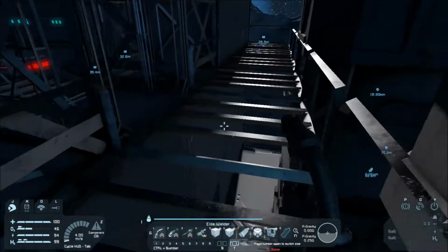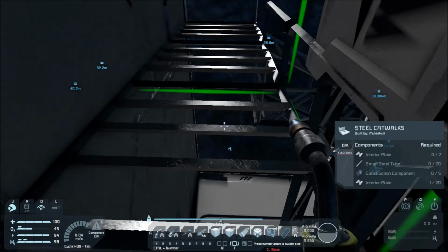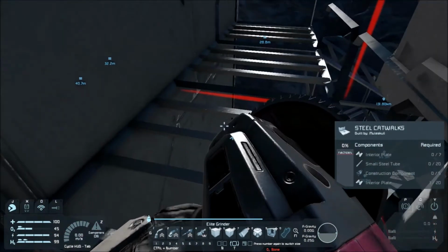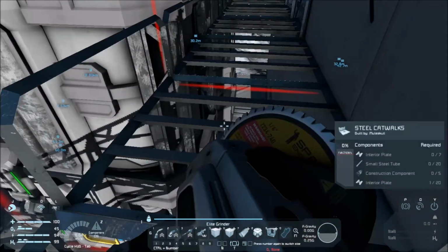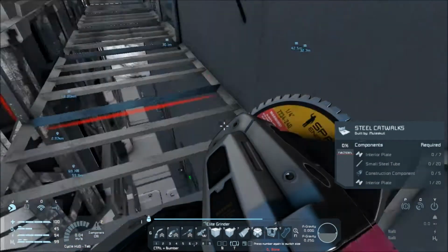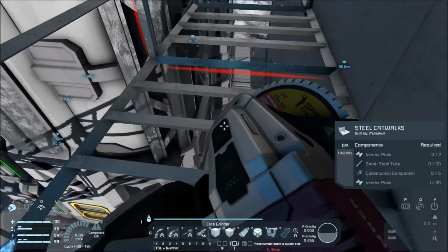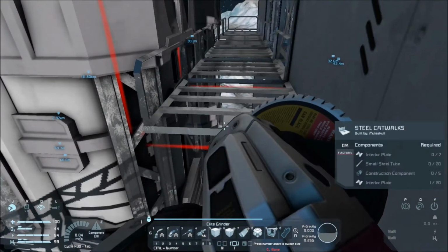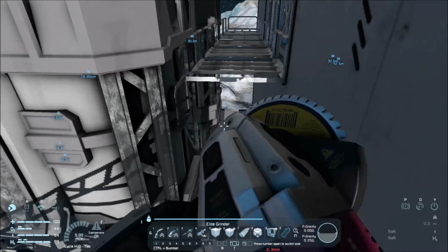Do we want to change this? Would it hurt if I did? Probably not. I should just continue the railing. It is a catwalk. I mean, you never know. This block could go away. So yeah, let's get rid of this one. And this one. We'll do a two-sided catwalk.